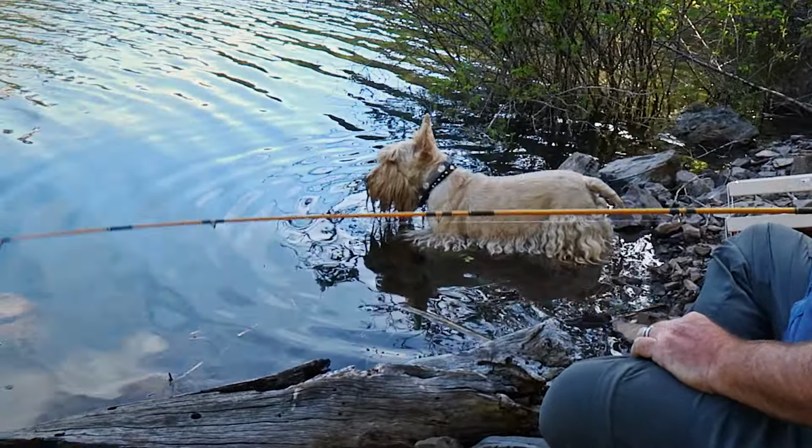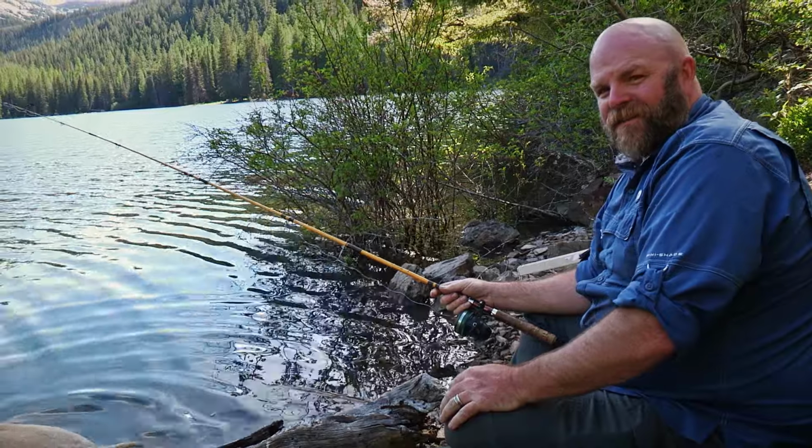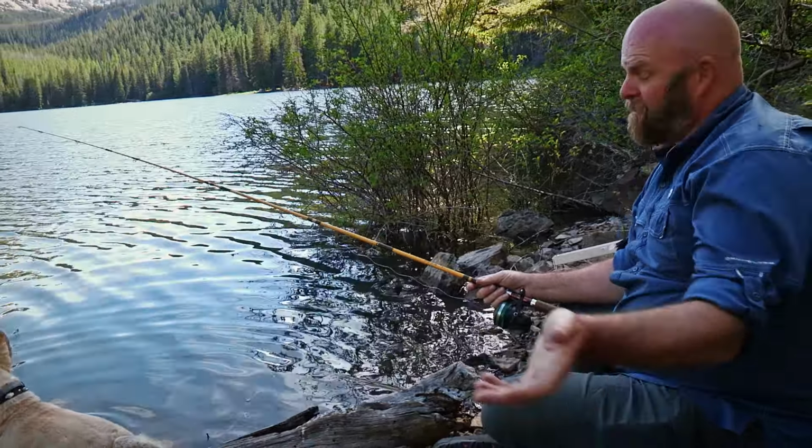We're tired. We've been angle fishing most of the day. We've gone back to try a little bit more bobber fishing. Fish are just not biting for us. We're seeing them, they're eating, they're all around us.